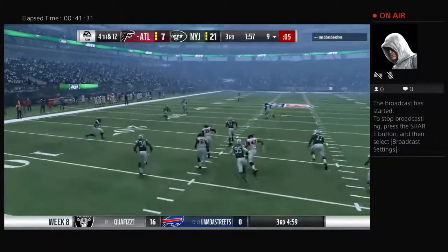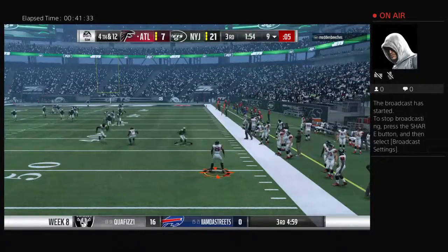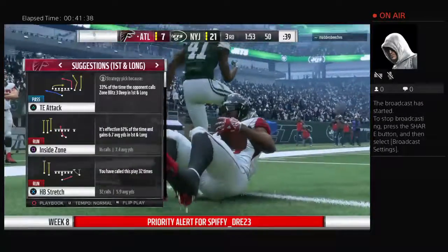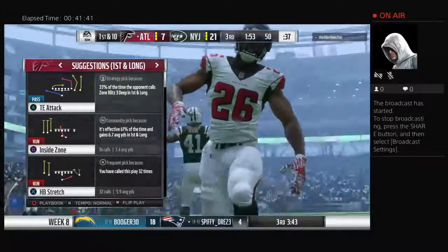Now Edwards to kick as he sends it away. Taking on the midfield logo. And, oh, a good hit there and knocked down hard.